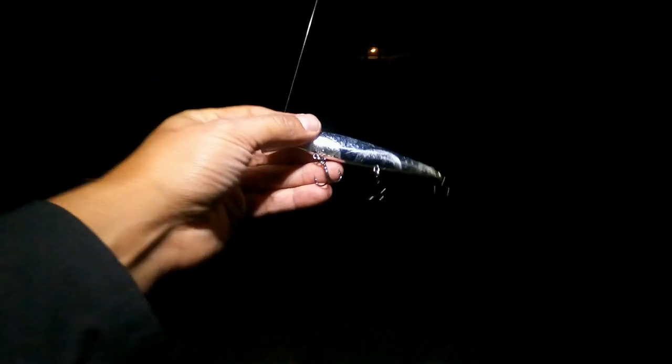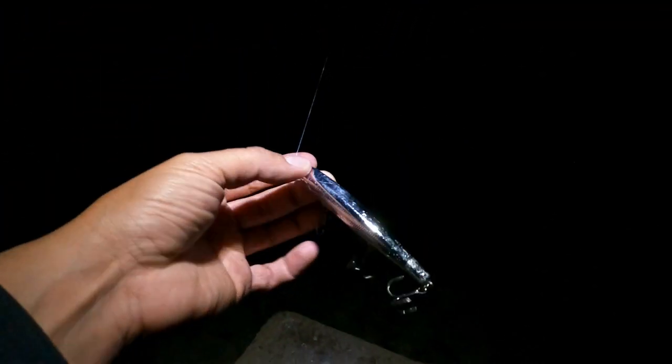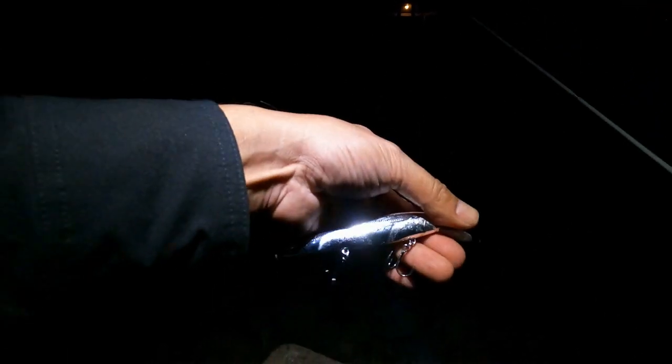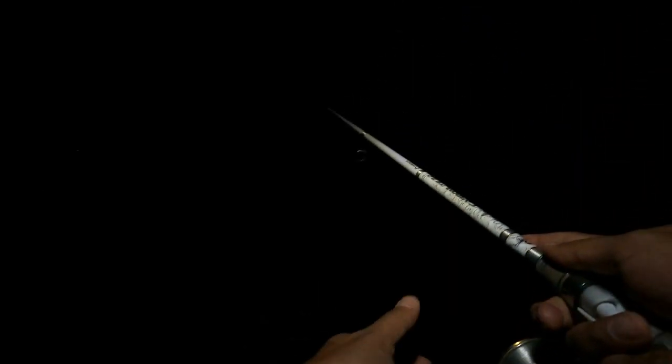All right, well, I put this one on. This one's quite a different color. It's a little silver, chromey chrome. See what happens with the red eye. See how it swims. That other one was just lopsided. Needs some work.